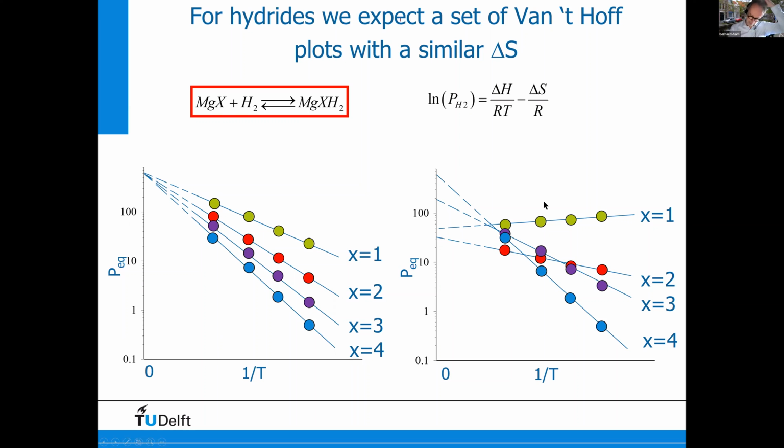So that shows us already something. We don't understand all of this reaction, and particularly we don't understand the entropy even of the most simple metal hydrides, like palladium hydride, for instance. This is very hard to actually calculate.